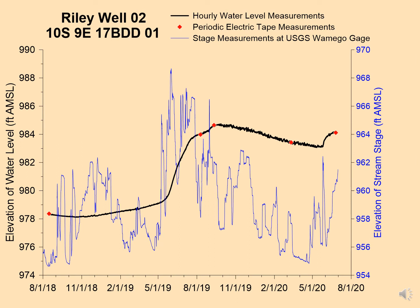This again is a plot of the elevation of water level in the aquifer on the left y-axis versus water level in the stream on the right y-axis. In this case, the record of the water level in the well indicates there is, at best, a weak connection between the aquifer and the river. Thus, the layers of silt and clay do appear to be limiting the connection despite the proximity to the river.